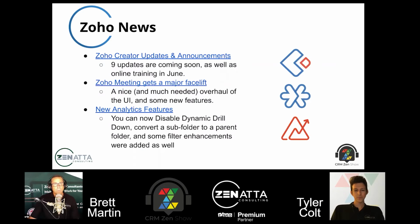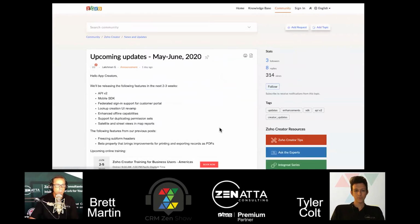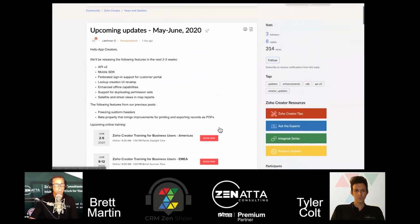So we're going to start off with Zoho Creator. They have got several updates and announcements, 9 updates that are coming in June, and then a whole bunch of trainings also in June. It's kind of interesting. I haven't seen them really roll things out, but over the next 2 to 3 weeks, we've got just a bunch of features.